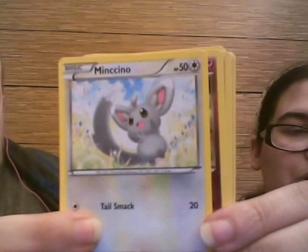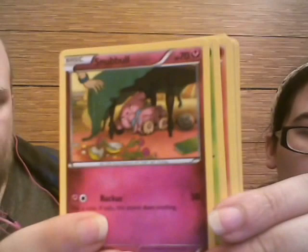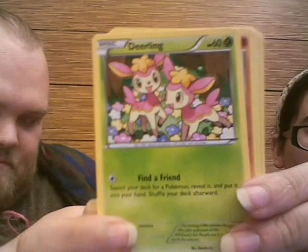So I'll be waiting for you. And I'm going to strain my arm out. This hurts. Get rid of the code card. Mincino. Snubble. Have not seen Granbull at all. Darling. Maybe it's too ugly. Haven't seen Sawsbuck either. There's that Riolu again.